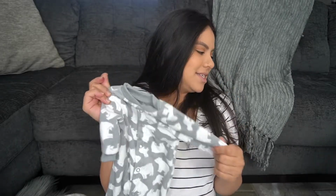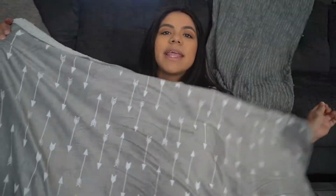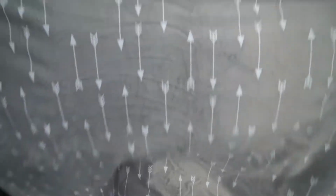So I don't know if this is going to be his going home outfit, or this is going to be something that I'll put on him at the hospital, depending on how cold it is, just because this is a little bit warmer and hospitals tend to be cold. And I am also going to be bringing this little blanket with me. This is also one John and I had picked up from Target.